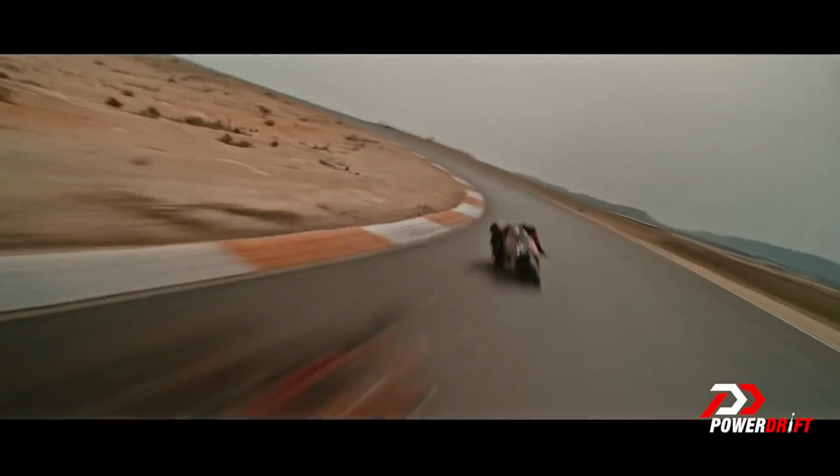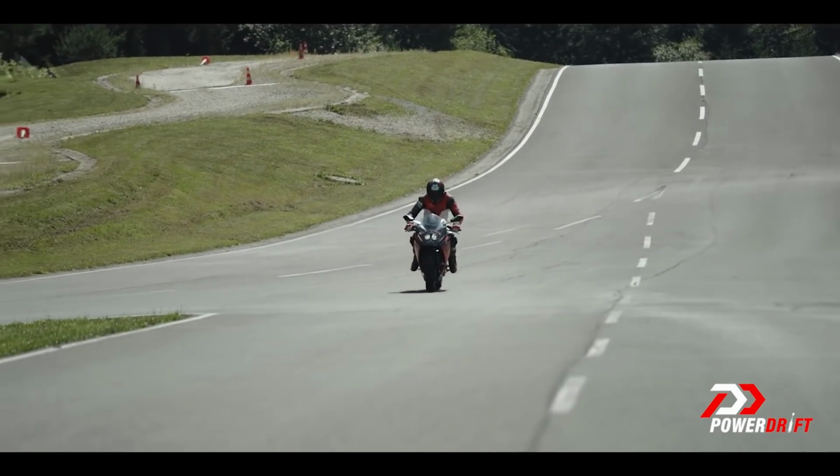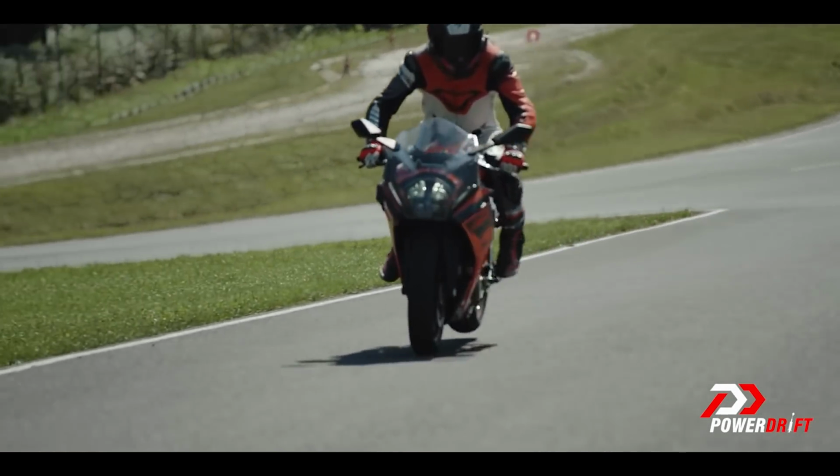And that is interesting because if you're riding at the track, you want the safety of having some amount of ABS available at the front wheel should things go wrong, but you still want the rear to be able to do its own thing, to be able to get it off the ground if you're going to brake that hard. All of those things become possible.